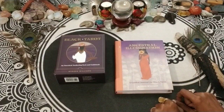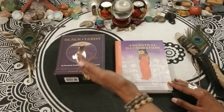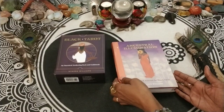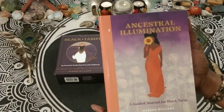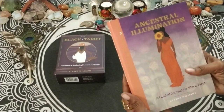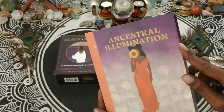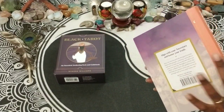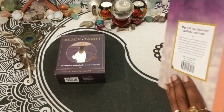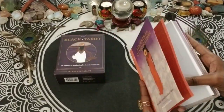Okay, so we've switched camera angles and we are now looking at the deck as well as the guided journal. Let's first explore the guided journal here. We have the Ancestral Illumination, a guided journal for Black Tarot, and it has a kind of matte feel to it. This was damaged in transport, so I'm sure that if it wasn't traveling from afar, it would have made it just fine, but it doesn't bother me one bit. So let's take a look here.